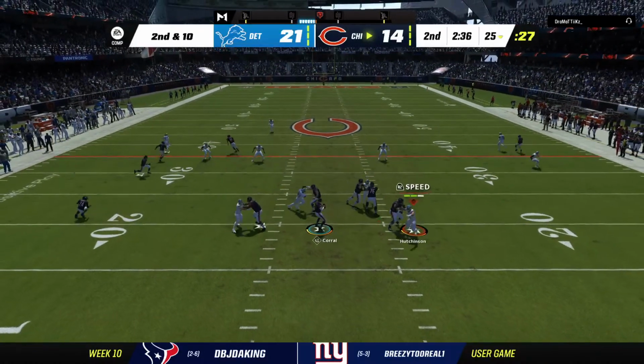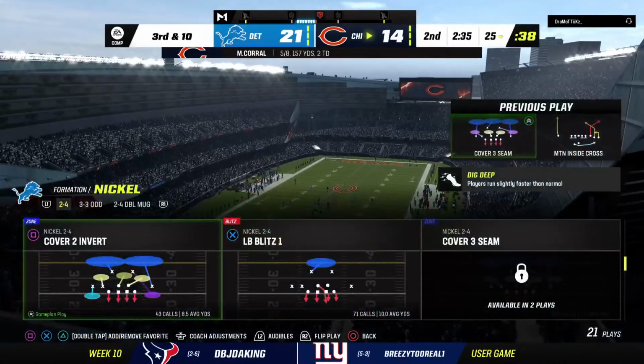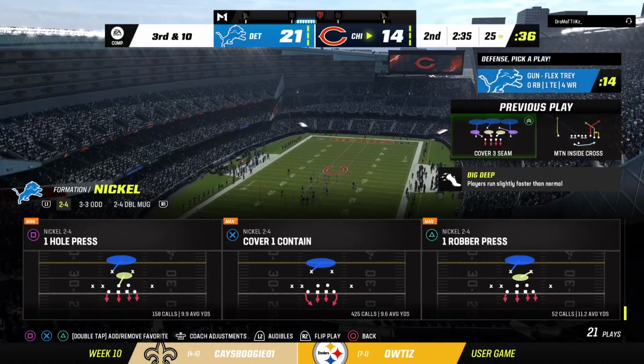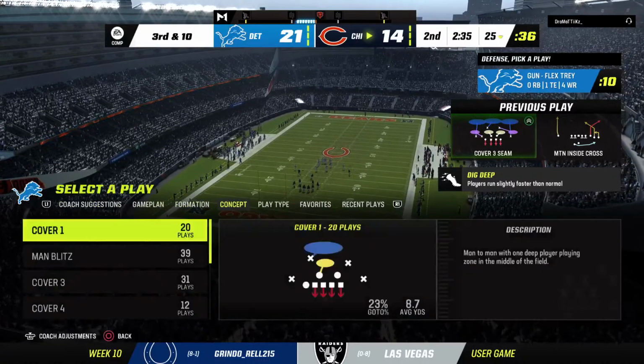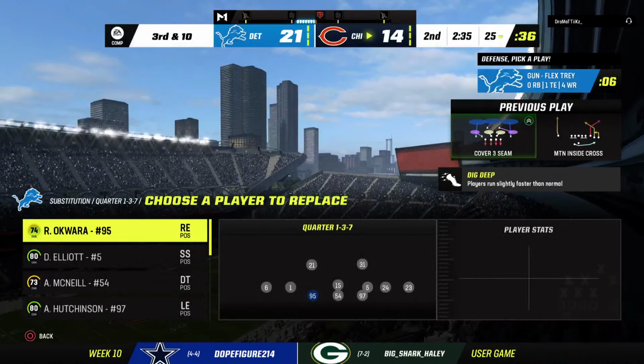To throw on 2nd and 10. Corral. Oh, the ball comes out on the hit, but they'll say it's incomplete. A couple of quick incompletions, and now they're just one more away from getting off the field. They've got options now. Could they dial up a blitz here or just drop everyone into coverage to crowd the throwing lanes?